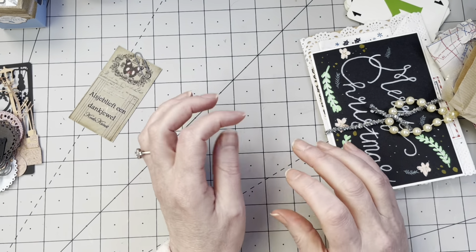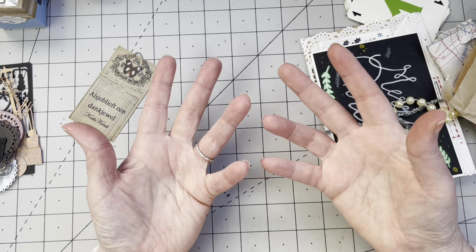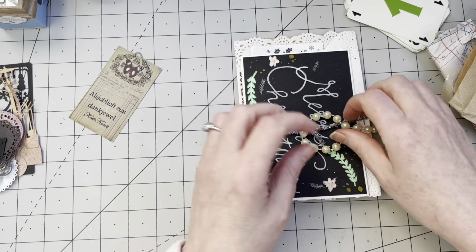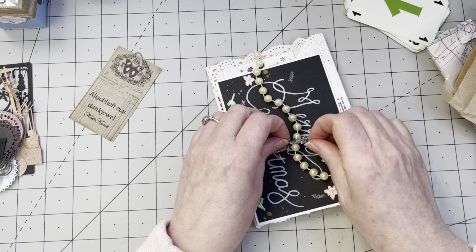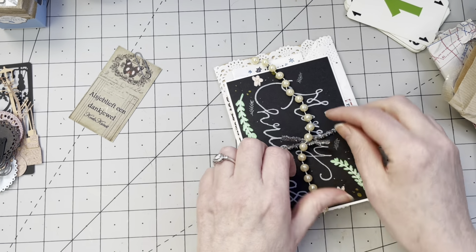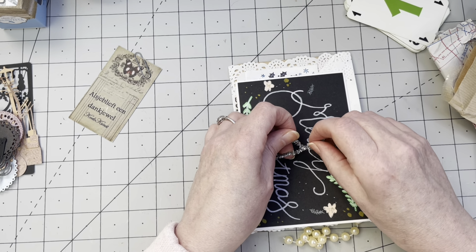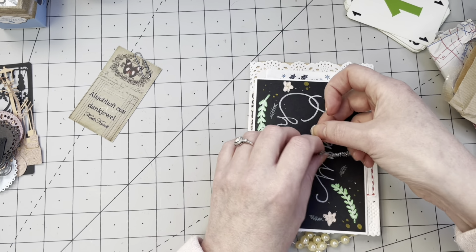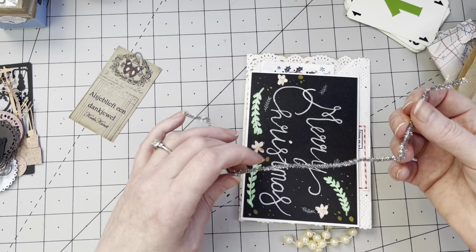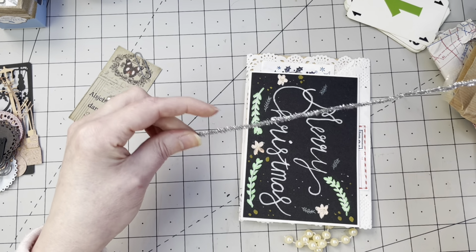She's actually the one that gave me a lot of these hole reinforcers from Elizabeth Craft Designs. Whole package. And I was totally in love. So I had to buy my own. Yeah. Let's see. This is a pipe cleaner thingy with tinsel. And I don't have anything like this, so I'm going to be very, very careful, because I have seen a couple of projects with these. So I'm going to use this next year.